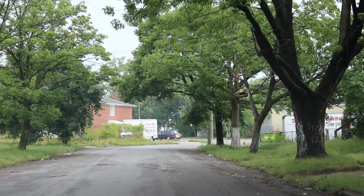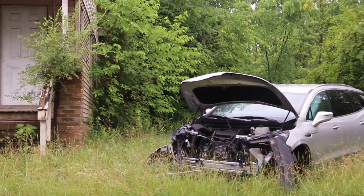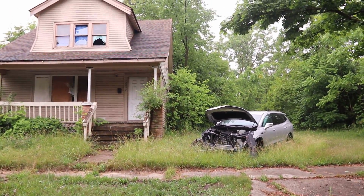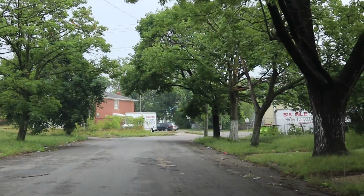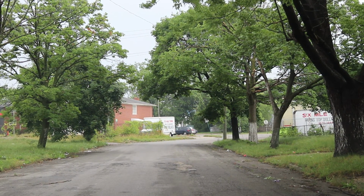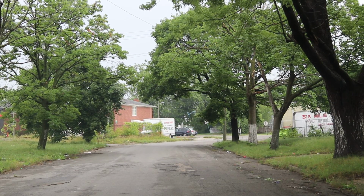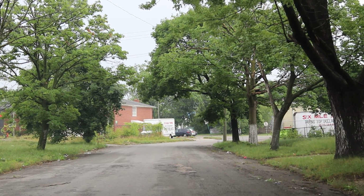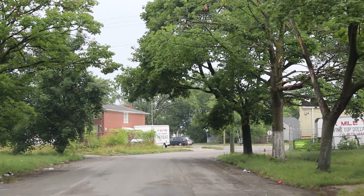I'll show you something right here. So you get houses like that. That's crazy. Set the camera up. But it's one of those type of neighborhoods though. East side Detroit has a lot of good areas and a lot of bad areas. And it's unfortunate. I gotta set up something here.